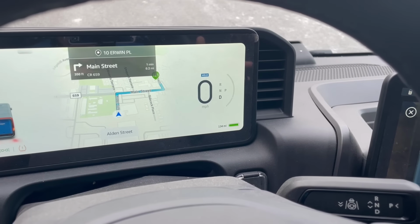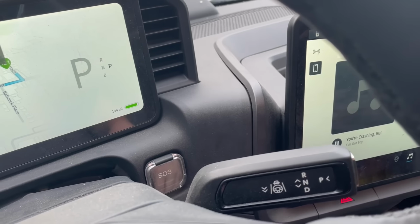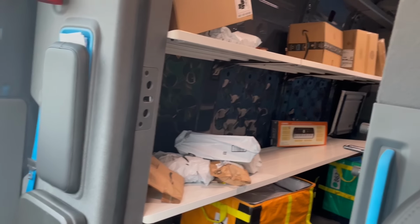There's also neutral. You'll never have to use neutral usually. And to put it in park, all you gotta do is push this. And every time you put it in park, the cargo door opens. That was the noise you just heard.